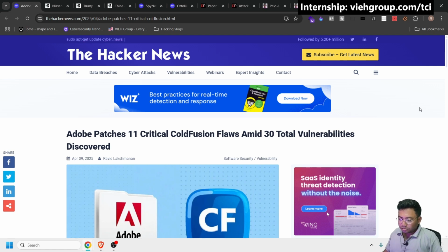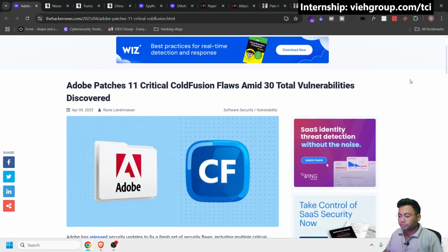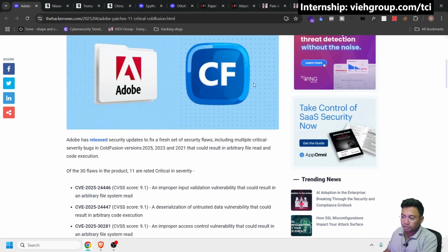There is a vulnerability in their product ColdFusion. Probably you'll be using some of the Adobe software, right? ColdFusion was said to be melting down. There were around 11 critical vulnerabilities in ColdFusion. This is the logo of that specific product you might be using.